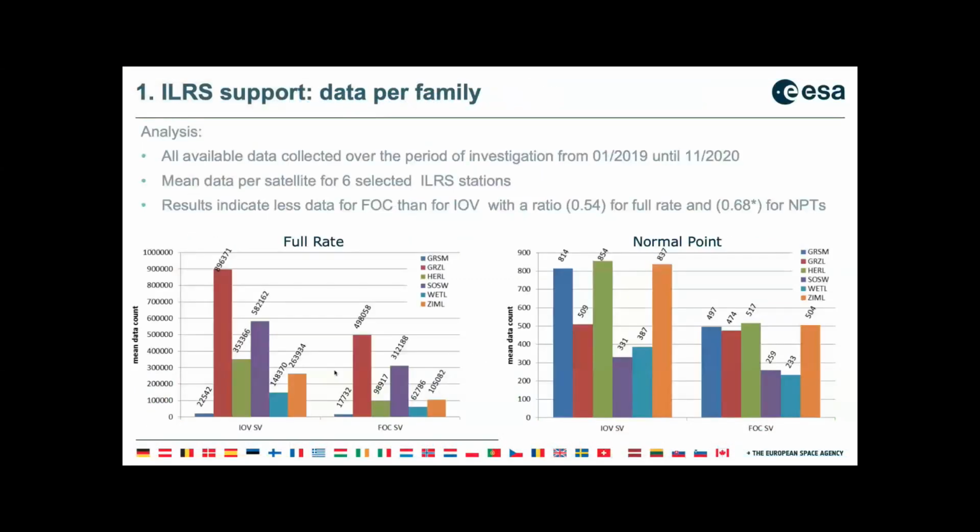The normal points per family is different. For looking into the number per satellite, we have looked into 2019 and 2020. We see that the full rate for IOV satellites for a selected number of 6 stations is higher for IOV than for FOC. You can see here on the left the full rate. On the right, the normal point. The ratio for the full rate is about 0.5. If we look into the normal point, this ratio is slightly improved to 0.7, but clearly shows that there is more data for IOV than for FOC. This was based on 2 years.